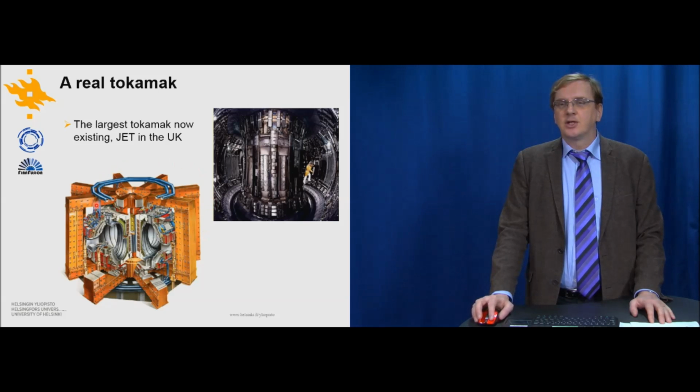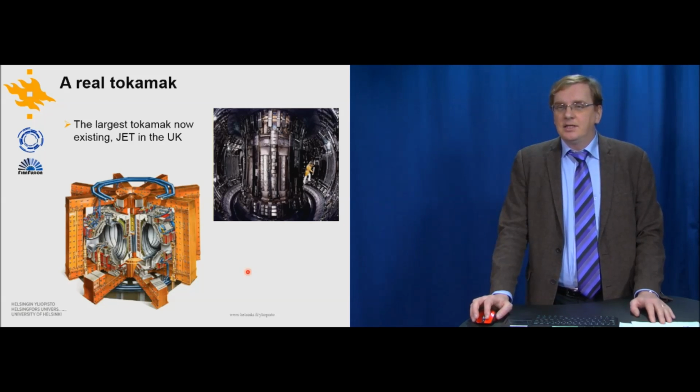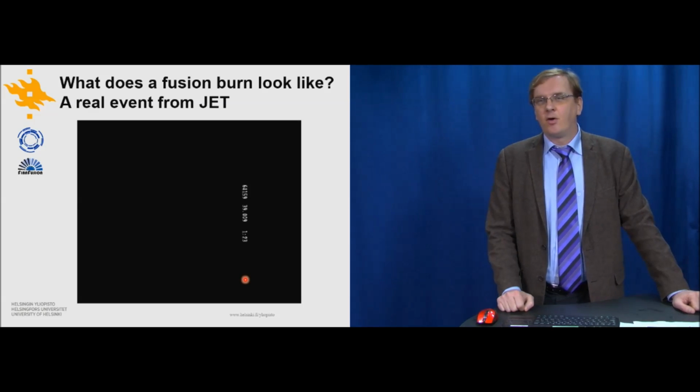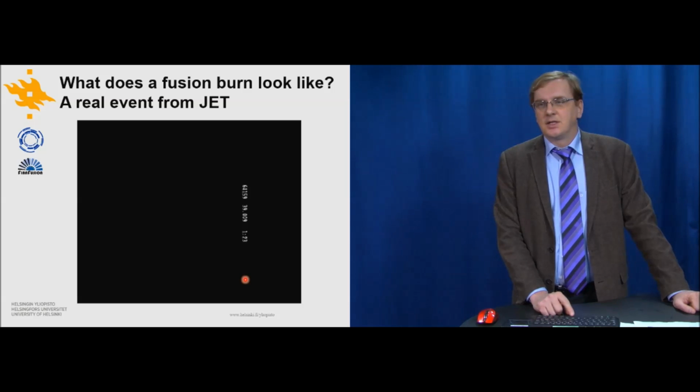This schematic here illustrates the setup of the different coils, and also that there are many other components, vacuum pumps and diagnostics and so on, which are all needed for practical operation of such a machine. And this machine is working, and it is producing fusion reactions. And here next is a video from a real event at JET, which was run some years ago in an energy-producing event.